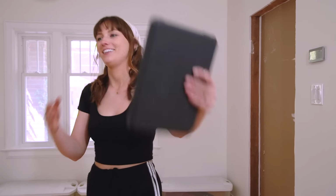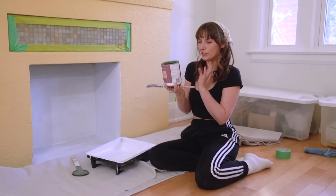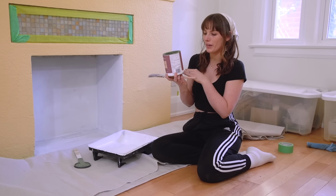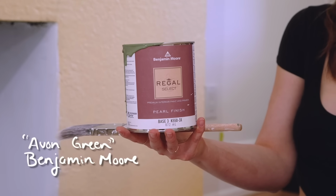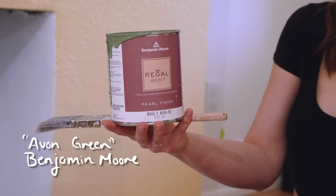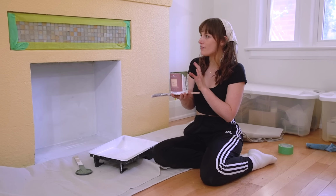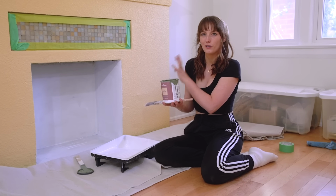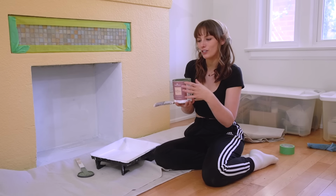Let's do it. So we're gonna start off today by painting the fireplace. I'm just gonna use some leftover paint that I have from my bathtub. I'm using the Benjamin Moore Regal Select in Avon Green. I didn't use a lot of this on the bathtub. Since I have some left over and I wanted to do this a green anyways, we're just gonna do the exact same green, and it ties everything together anyways.